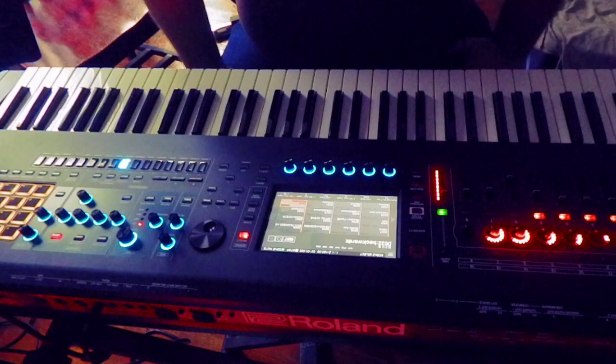Again, there are a lot of things that can be done with this synth, and I would say only maybe 2% of those possibilities have been pursued so far by the majority of folks who own this thing.